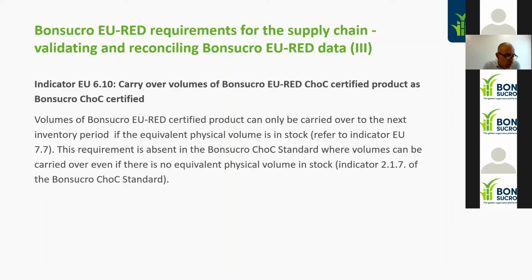EU-RED certified product can only be carried over to the next inventory period if the equivalent physical volume is in stock. This is a bit different from the, let's say, generic Bonsucro CHOC standard, where volumes can be carried over even if there's no equivalent physical volume in stock at that time. So again, not a new requirement, but listed as a new indicator, but it was in, let's say, the old Bonsucro EU-RED CHOC standard already.